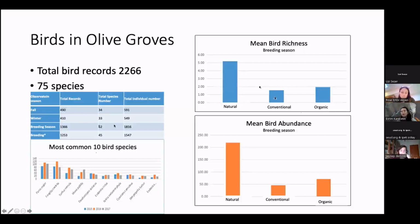But when you look at the richness and compare it with natural areas, we see that conventional and organic farming had lower species richness compared to natural areas, and abundance was lower as well. The most common species are listed here. They're given with their scientific names, except the one in the beginning column. I do not know the common names of these birds, but these are the top 10 bird species. If there's a bird person among us, maybe they can tell the common names of those. So this is a general snapshot of what we found. Organic farming looks a little bit higher here, but it is not statistically significant.